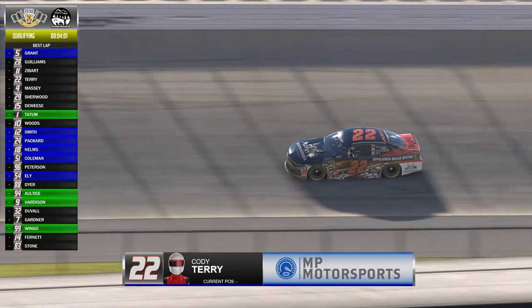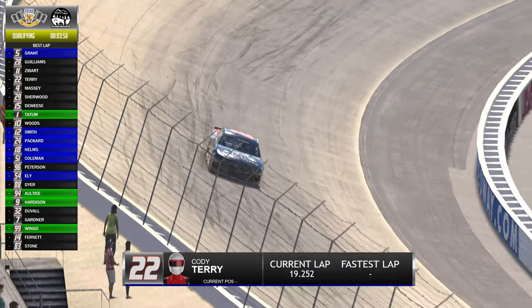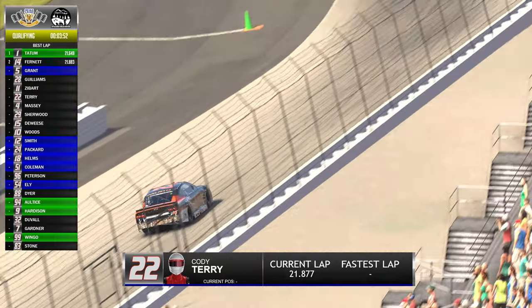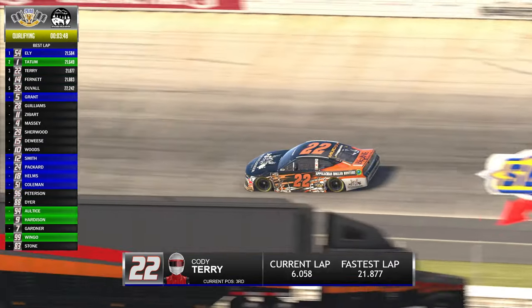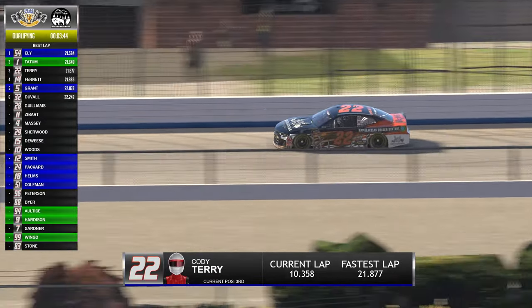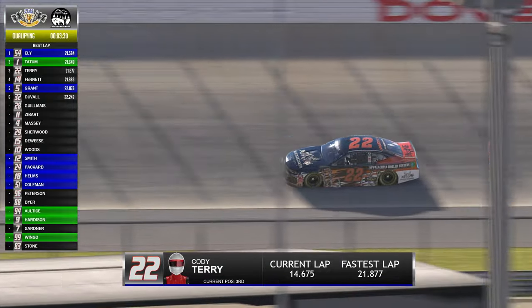Here's Cody Terry for MP Motorsports. He'll be setting the bar right now in the 22 car. Watch that live ticker down on the bottom, and we'll see where he ends up on the board. 21.877 seconds, lap number one, Cody Terry, and he'll have another shot to see if he can improve on his qualifying lap, Charles.